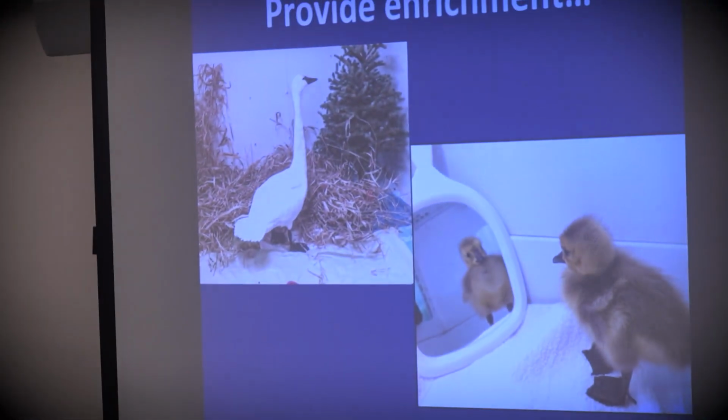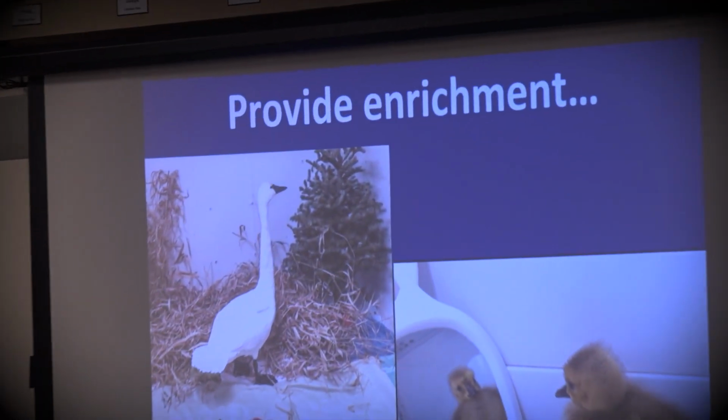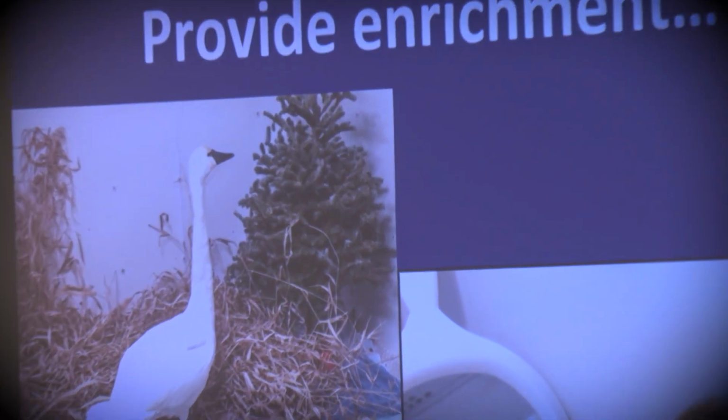And then we try to provide enrichment, so we try to make things as interesting as possible during their stay. We try to make things look natural. This tundra swan has some grasses and even an old Christmas tree that someone donated. We try to make it feel like it's the wild, even though it really isn't.